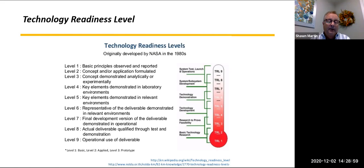Oh, okay. Well, I was just saying we were struggling to get it to a level 4, let alone level 5. That's a battery system. And so it was not ready. The battery system was not ready to be demonstrated in a relevant environment. Actually, that would be a level 6 for the entire system, because it kept failing at level 4.